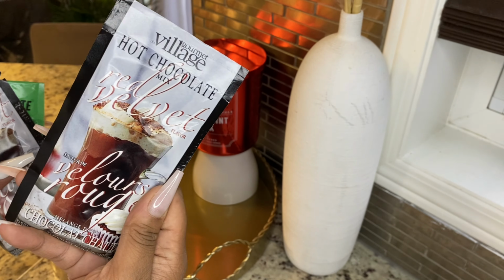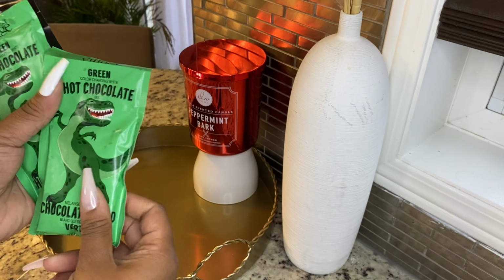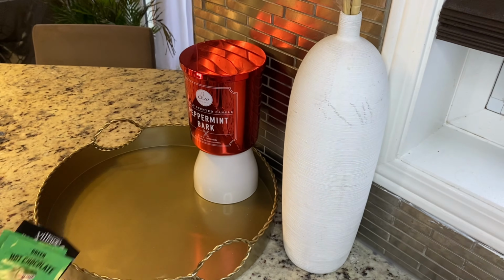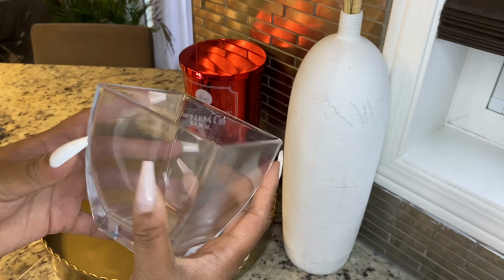So these are some hot chocolate packets that I got from Kitchen and Stuff. I got French vanilla, red velvet, and hot chocolate, and green hot chocolate for my little ones.